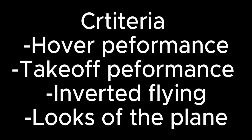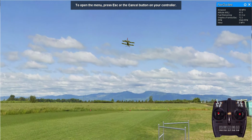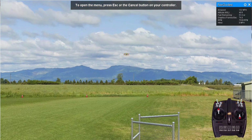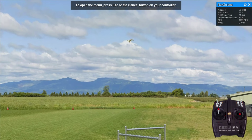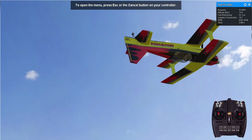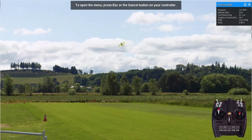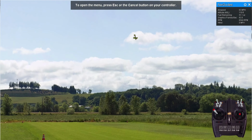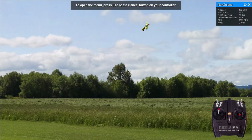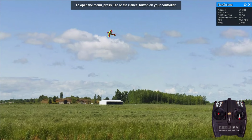Our first plane will be Airworks 150cc. What an amazing takeoff. That takeoff will put a few points onto the leaderboard for the Airworks and straight into the inverse. It has a very nice paint scheme as well, with the red and the yellow fitting very, very nicely. It will give quite a lot of points to the judges. The inverted flying is quite controlled, as it is a biplane and it has more lift, and it seems as if the pilot has the plane under control.